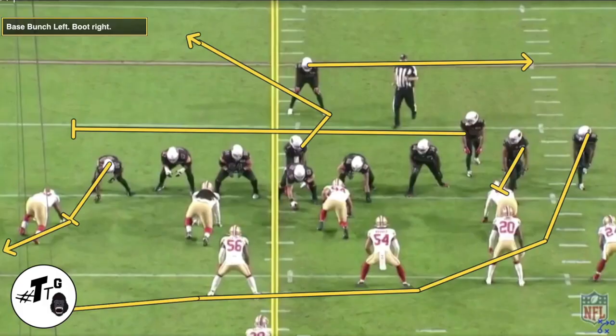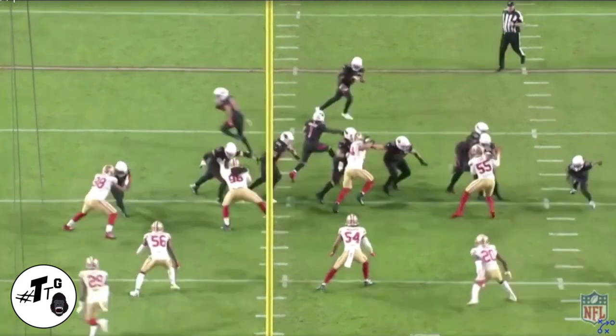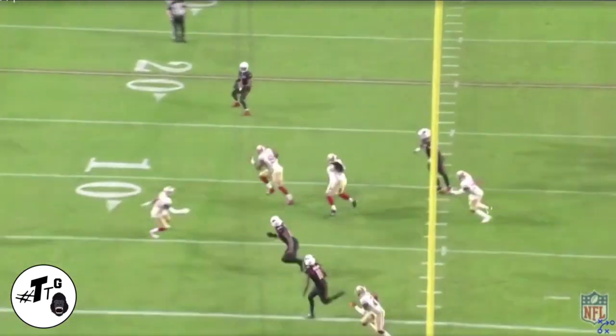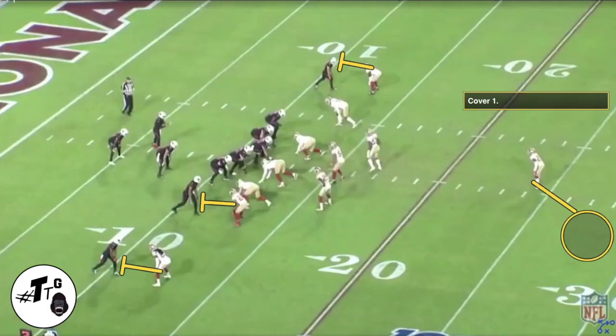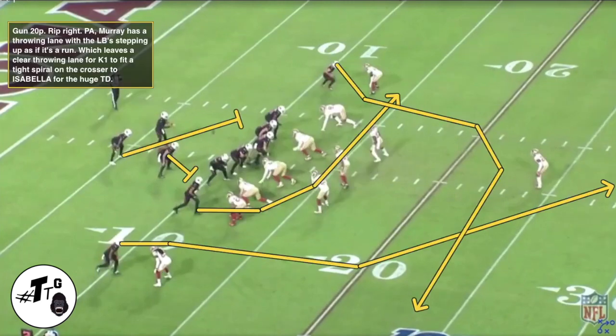Base 10 personnel zoom 47 boot right. The main objective of this play is to get the linebackers flowing in one direction and to slightly cause the DBs to hesitate on the boot, and he hits Sherfield for a touchdown. The Niners are in cover one, outside leverage from the underneath DBs with the one high safety, funneling everything inside.